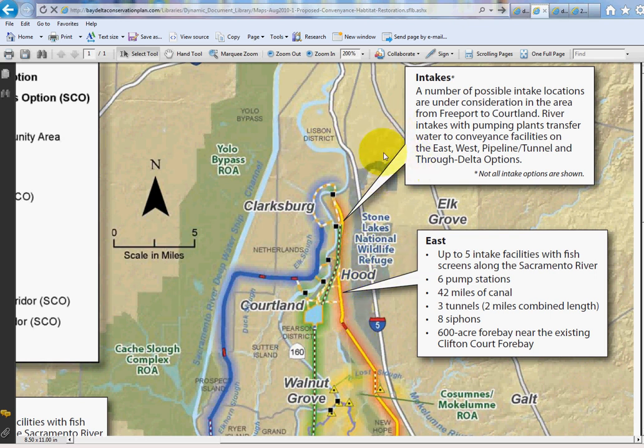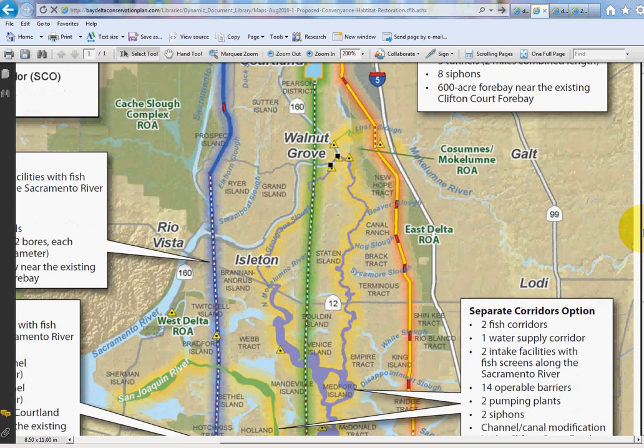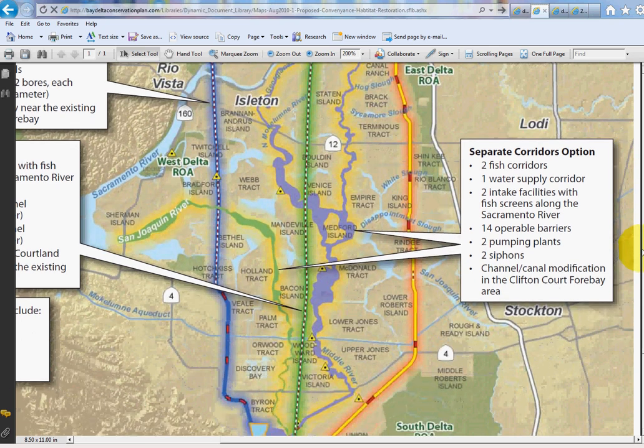Actually, that surge pump from the Freeport facility could dump extra water into the McCormick system in Stone Lakes, which then you've got the McCormick Williamson Tract in here, all of which would dump more water along this area in Georgiana. And you see this purple one going down here. This part is all being built right now.